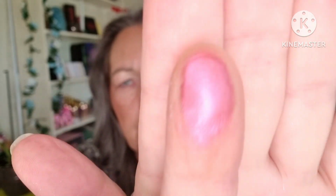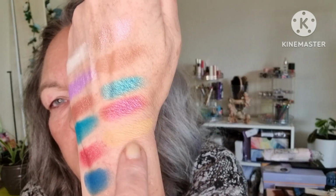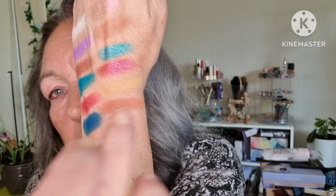Then we have Jalaba. This one. That is also beautiful. Then we have Darija. Mustardy something. That one. We have Kawa, also a brown. That one.